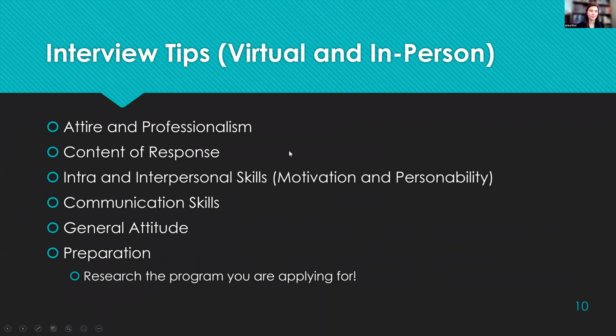Okay, moving back to the interview tips. Your visual appearance and your attitude are important when you're going to this interview. You want to show that you're interested and you really want to involve yourself in this program. A lot of people get nervous when they go into these interviews. They want to give a short, quick answer to all the questions that come up, but it's okay if you ask for a couple seconds to think about your response. This can actually show that you're trying to give them a thoughtful answer.